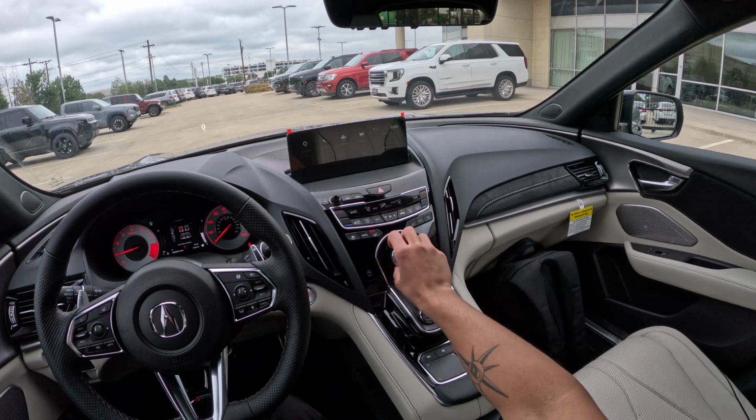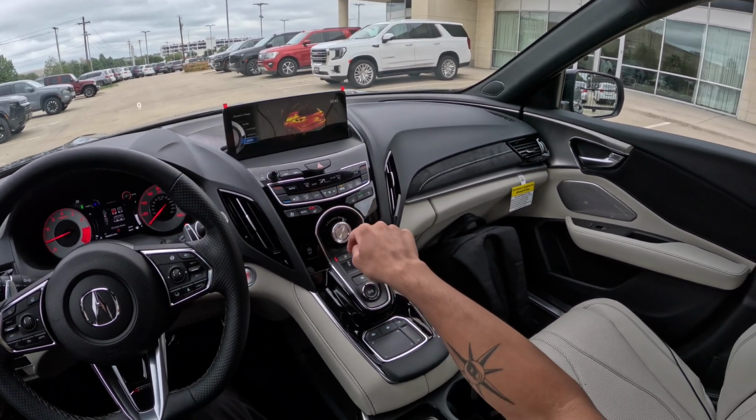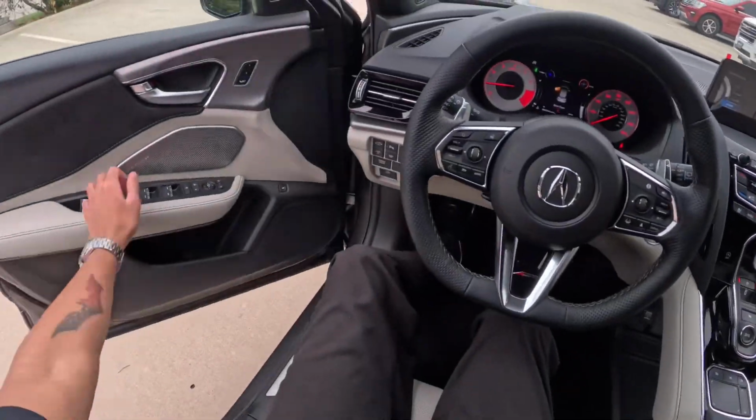360-degree camera system. Pretty familiar as before. It's just a few things have been changed. Let's take a look at the outside.